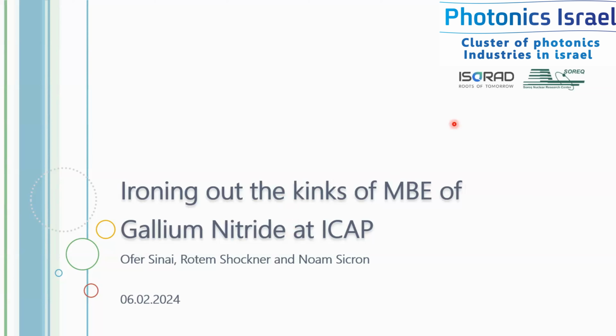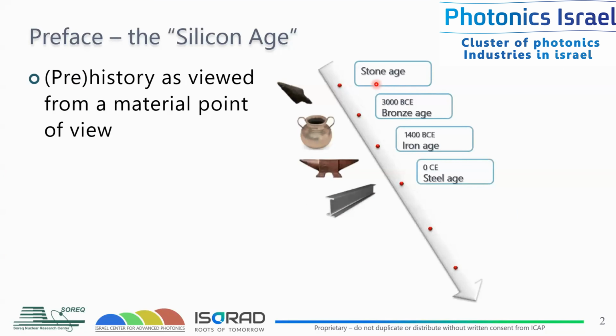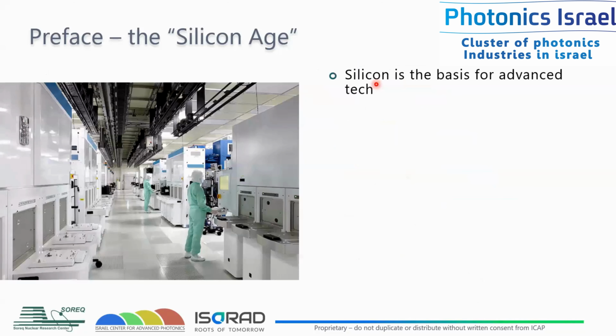And I want to start with an overview of the idea of history through material. From the Stone Age to the Steel Age, the cutting edge of the technology of the leading civilizations has been a certain material. And from about 1950 or so, people have taken to calling the current age the so-called silicon age. Now, silicon is the basis for advanced technology, the leading edge material, or has been until now.